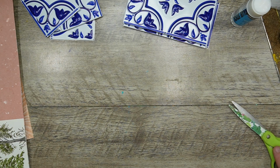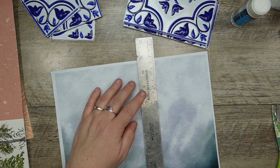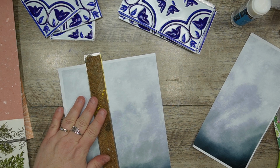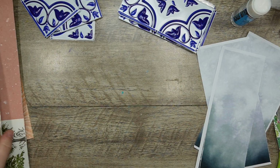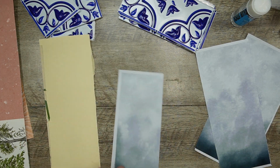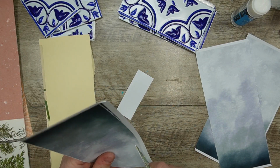So let's do something more interesting here. Let's break this into three pieces. And I need a folder. Here's just a slice of folder, which will be perfect for this one because it's thin. I'm going to shorten it a bit because it's kind of long.